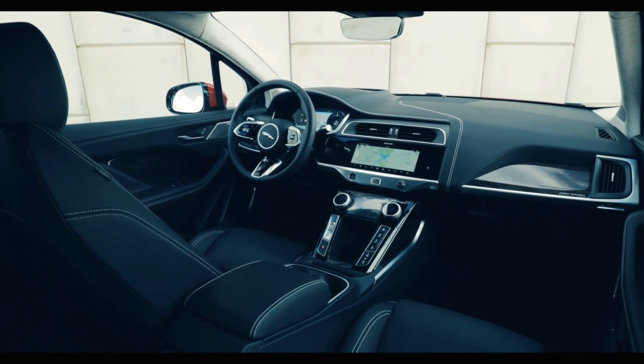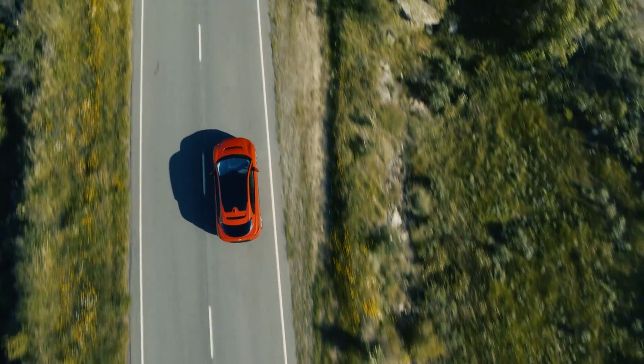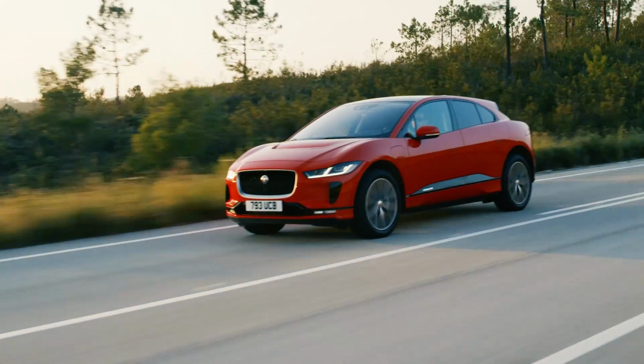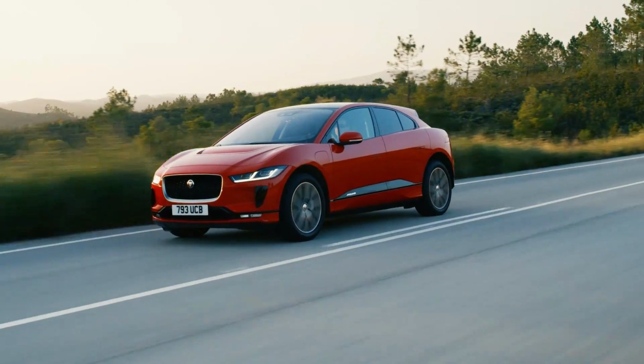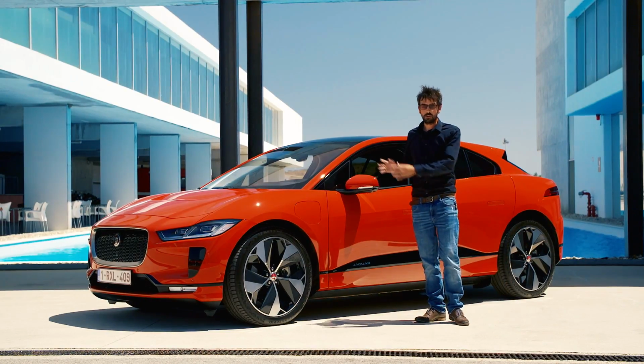They were able to do this because the I-Pace's electric powertrain is much more compact than a 4- or 6-cylinder engine. It's made up of 2 electric motors, one over each axle, and a relatively big 90-kilowatt lithium-ion battery pack under the passenger compartment. You can think of the platform as a skateboard, but no, this won't do a kickflip.